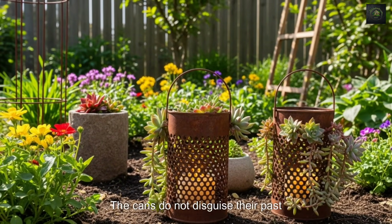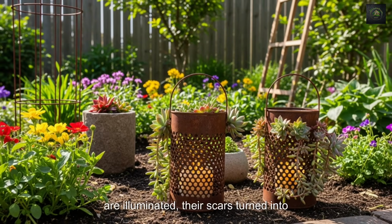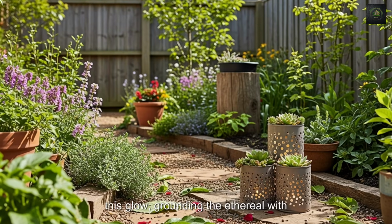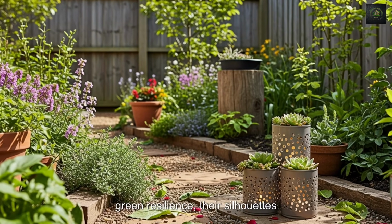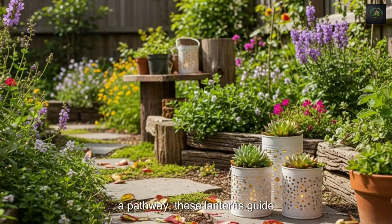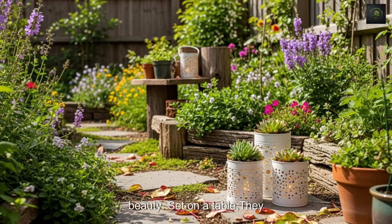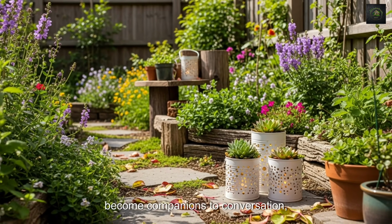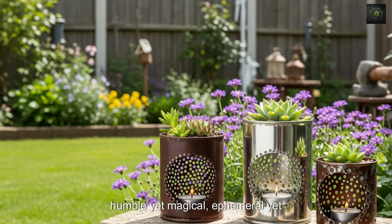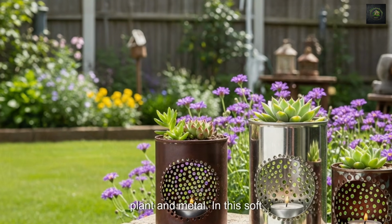The cans do not disguise their past. Dents and scratches remain, but now they are illuminated, their scars turned into starlight. The succulents add life to this glow, grounding the ethereal with green resilience, their silhouettes glowing gently from within. Placed along a pathway, these lanterns guide footsteps with both light and living beauty. Set on a table, they become companions to conversation, quiet guardians of intimacy. They are humble yet magical, ephemeral yet enduring, a union of earth and flame, plant and metal.